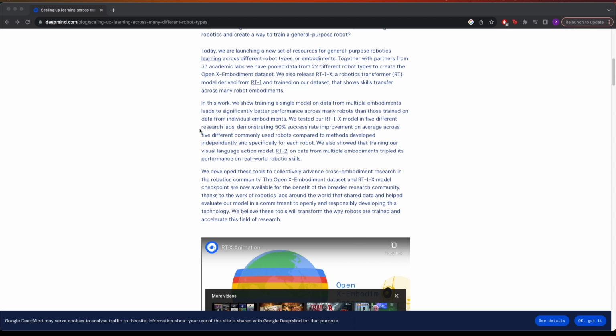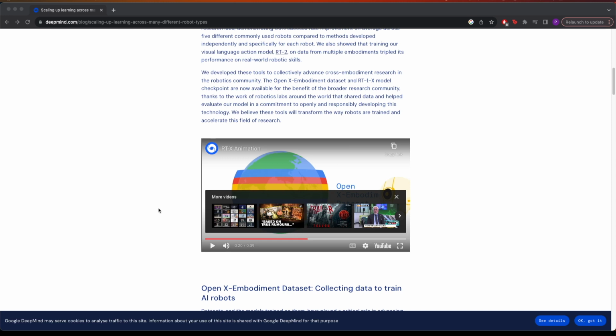They have tested their RT-1-X in 5 different research labs, demonstrating a 50% success rate improvement on average across 5 commonly used robots compared to methods developed independently and specifically for each robot. They also saw that training the vision language action model, the new RT-2, on data from multiple embodiments tripled its performance on real world robotic skills. So they have developed the tools to collectively advance cross embodiment research in the research community.